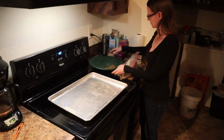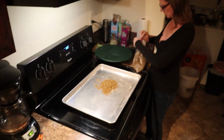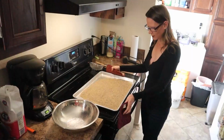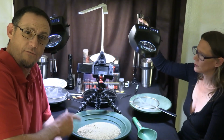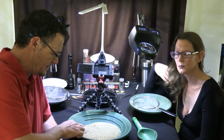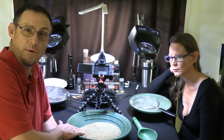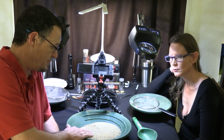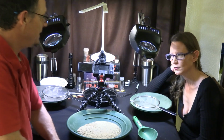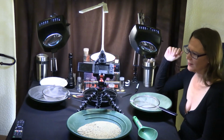And then we dump this out on our giant cookie sheet. All right, here's our 4 pounds of Eureka Paydirt, and I was a little too harsh on it. It's got a lot of rounded river pebbles in it, so definitely not play sand. We'll go ahead and start dry panning through this. Okay, ready?